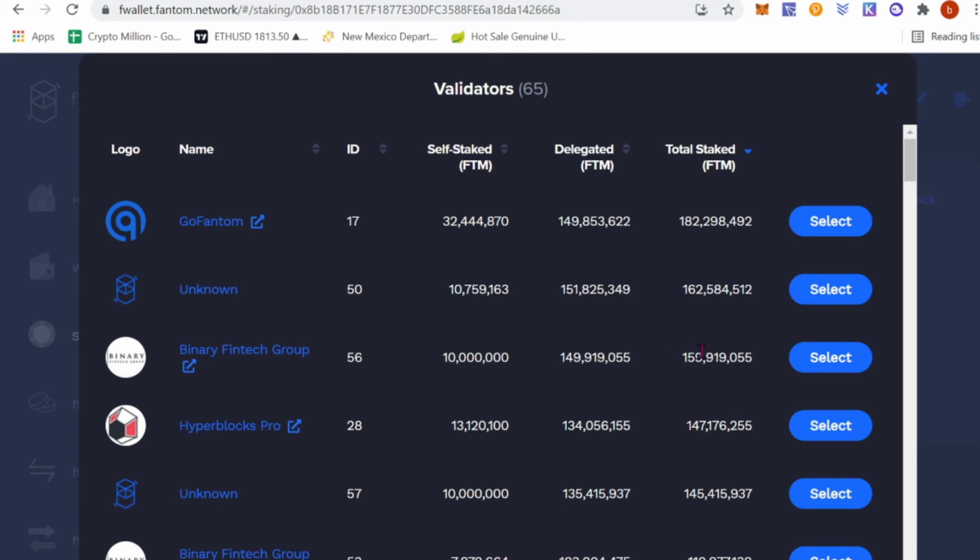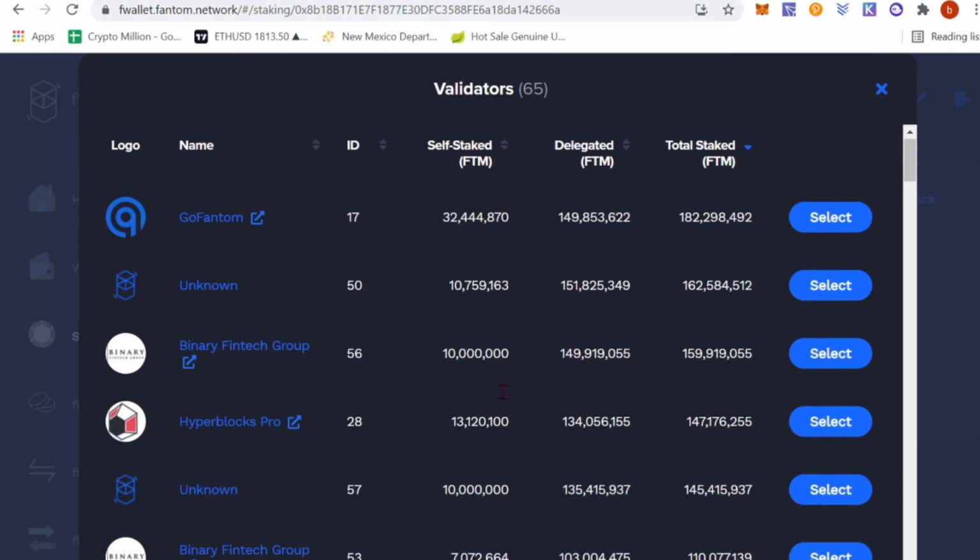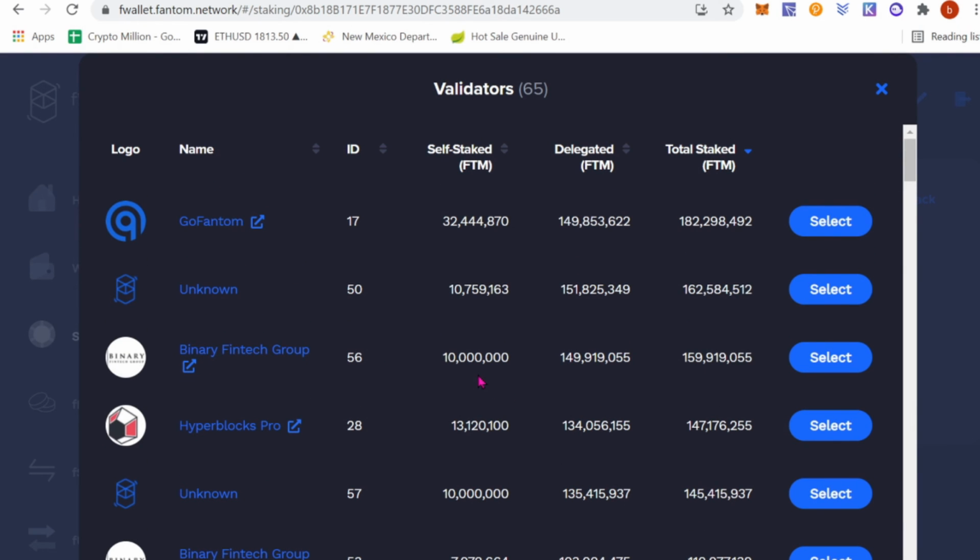And make sure you guys do a little bit of research here. One thing I like to look for is a self-stake amount. I like someone that has a good amount of stake themselves, because this lets me know that they're not going to do anything where they're going to lose their funds. And I also like to help by decentralizing the network a little bit, so I never usually choose the top one. So I'm going to come down here to about the third one, and they look like they have 10 million staked, which is a pretty healthy amount.